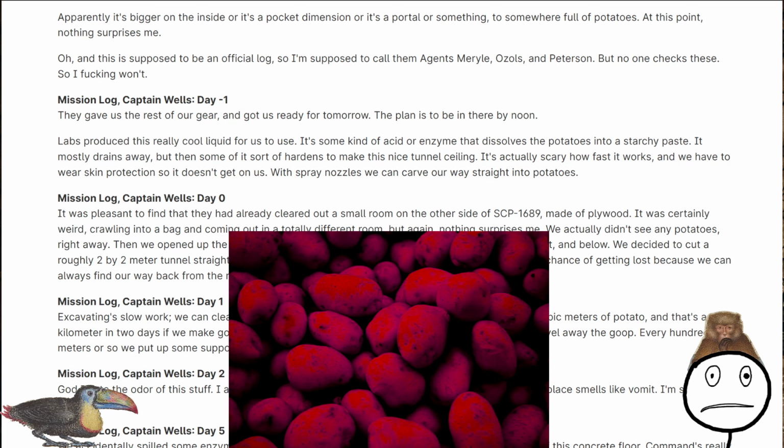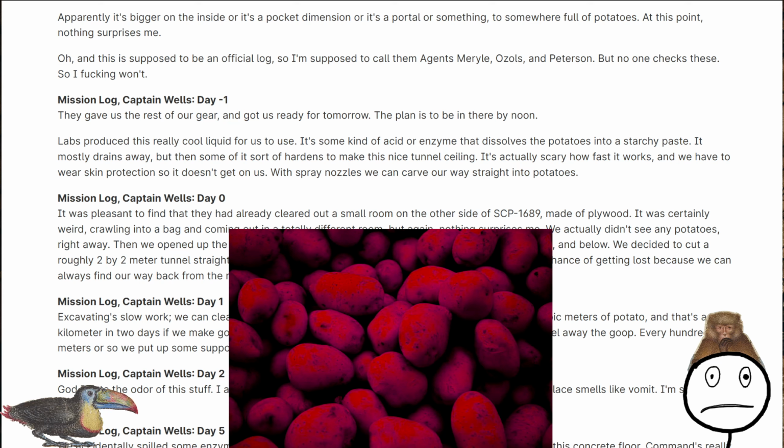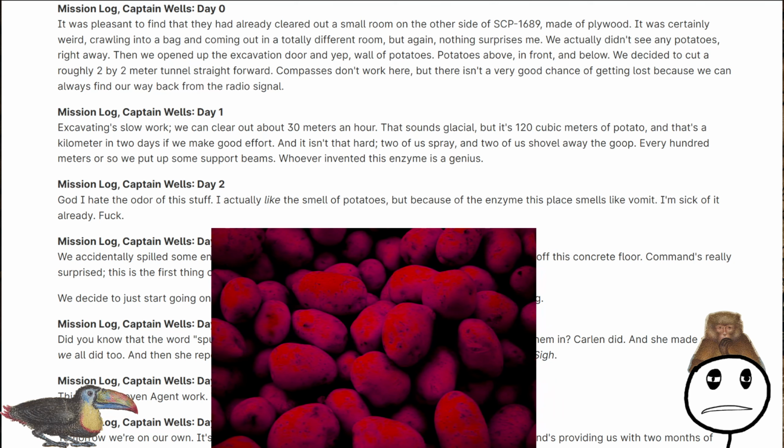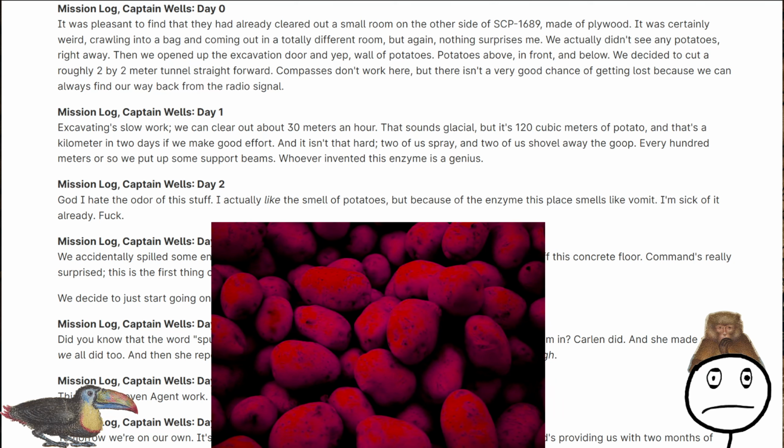It's actually scary how fast it works. We have to wear skin protection so it doesn't get on us. With spray nozzles, we can carve our way straight into the potatoes. Again, I need to remind people, this is an SCP about a bag of potatoes. I don't know how scary a bag of potatoes could possibly be.